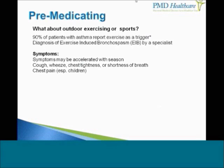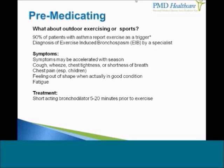Chest pain, and this is especially in children when they run and play, feeling out of shape when actually you're in good condition, and fatigue. Okay, so what can we do before we go outside to do our exercise and sports and so forth? Well, take a short-acting bronchodilator 5 to 20 minutes prior to exercise.